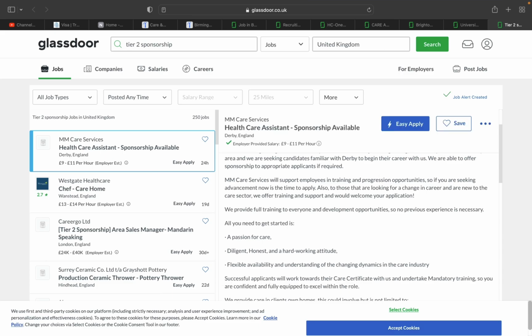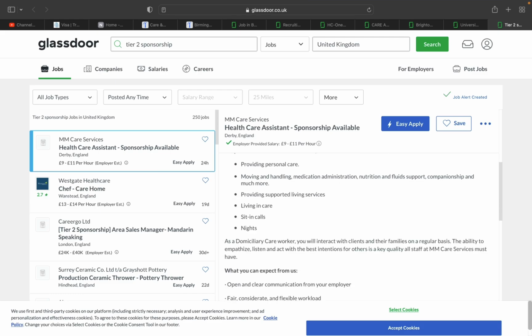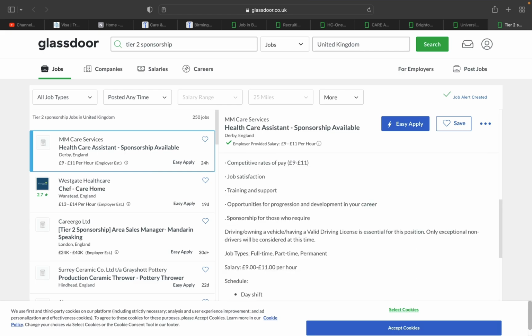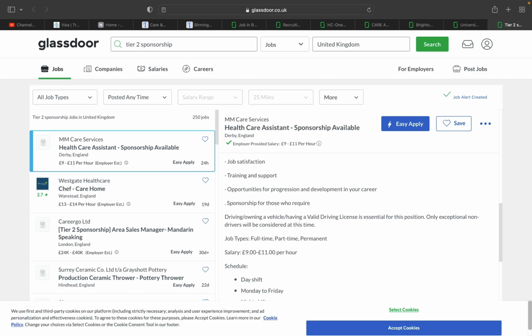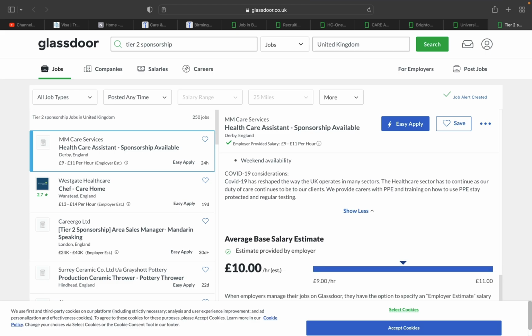So when you go through, you read through and you see if it interests you, and then you can go ahead and apply. I'm not sure if they're looking for just UK applicants, okay, but honestly, just go ahead and apply for this job. You might just be lucky. All right, you might just be lucky and you might get this job. So just go ahead and apply.